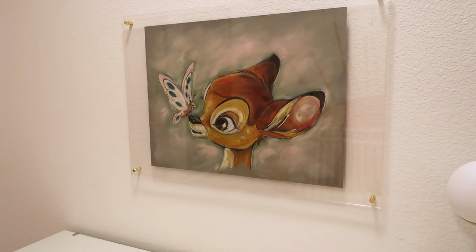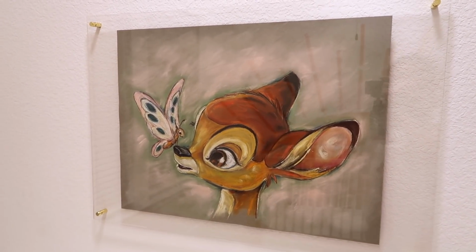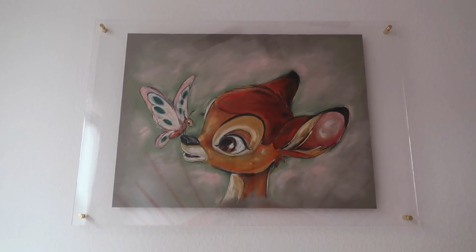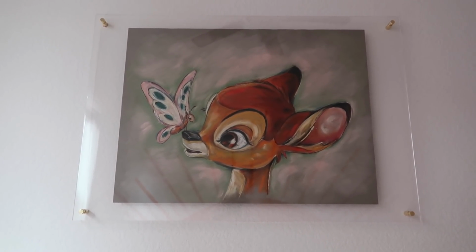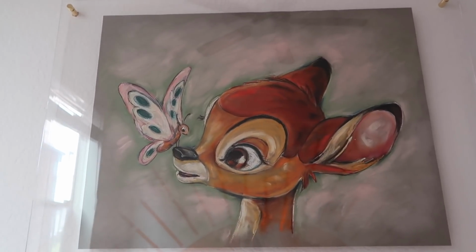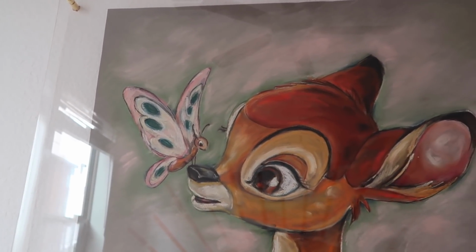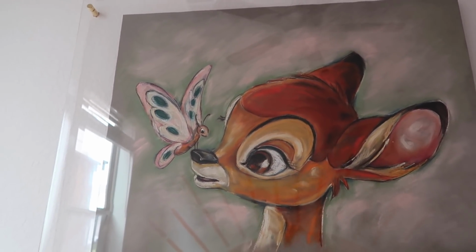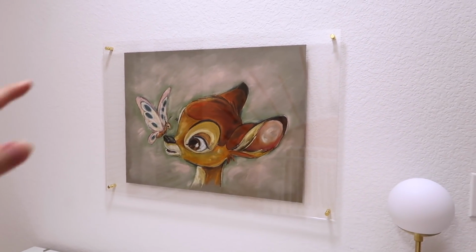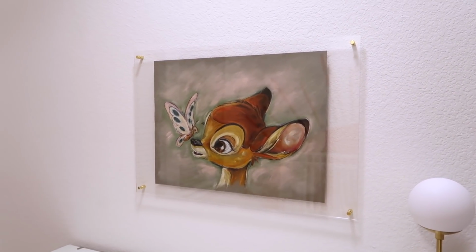And my absolute favorite thing in this entire room, Georgetta made us this Bambi art, and it could not be more perfect. I am so in love with this. It was really the first thing that I knew I wanted in the nursery. And once I got it, I was like, okay, I can start everything else. I love all of the colors. I love that she used oil pastels. It's just so beautiful. And she even had the idea to use an acrylic frame like this because she has one like that in her daughter's room. I am just so in love.